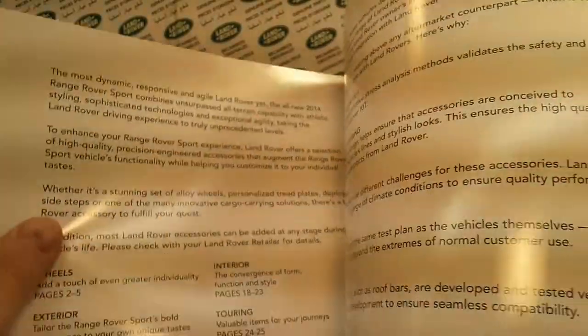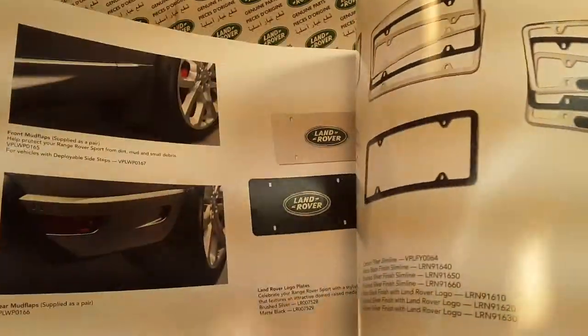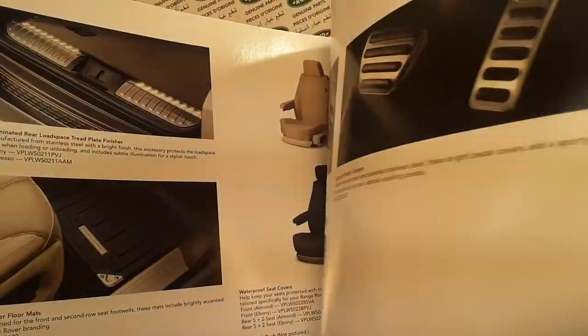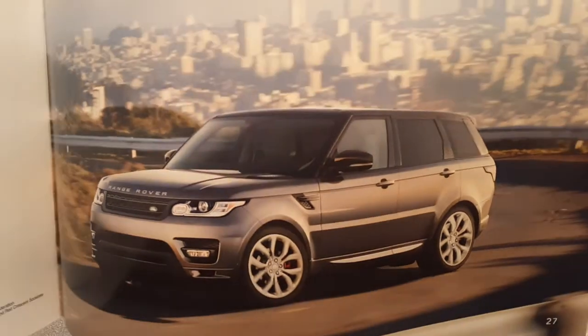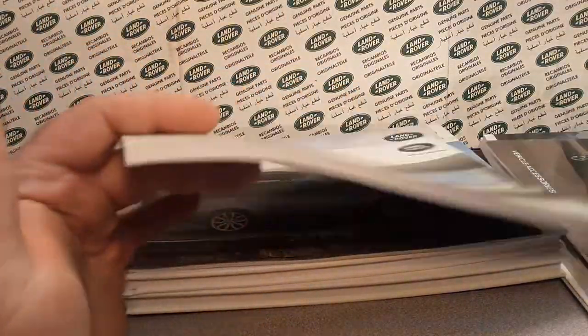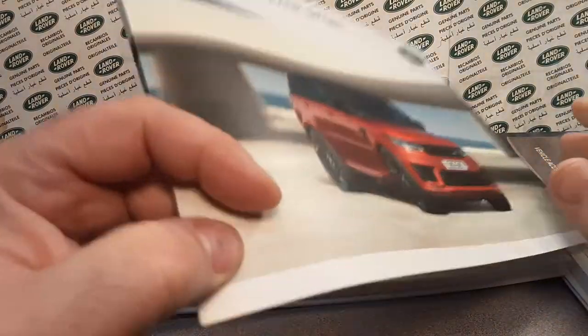Above and beyond. This is kind of small. I think this is just the accessories that you can get. No, this is the accessory package brochure for your Range Rover Sport. Look at that car. That is just glorious, grand. All right, here is the official one. That one is just the accessories because that's really small. This is a bigger one.